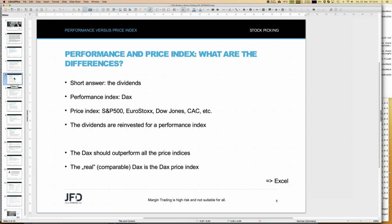But now I mentioned already we need a benchmark. And if you go for a benchmark, of course, and we talk about DAX companies, then we should go for the DAX index as a reasonable benchmark. But now we have to realize that especially for the DAX, there's something strange. We have to think about the difference between performance and price index. Whenever we talk about the normal DAX, then this is a so-called performance index. But what is the difference between a price index and a performance index? The short answer is really easy.